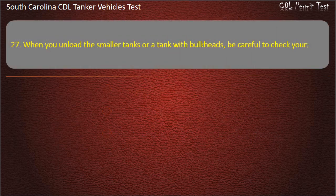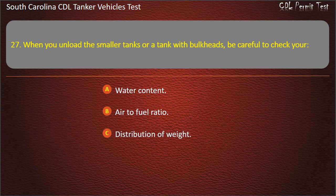Question 27. When you unload the smaller tanks of a tank with bulkheads, be careful to check your water content, air to fuel ratio, distribution of weight. Answer: Distribution of weight.